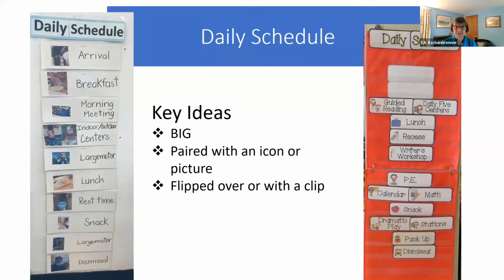His English is very limited. I will tell you, for the half an hour that I was in the classroom, he went to the daily schedule several times because he really needed to understand what was going to be happening next. Now, I will also share that he was very excited about play and lunch, but nonetheless, that notion of that.